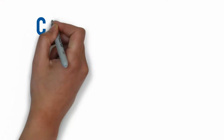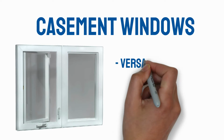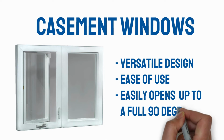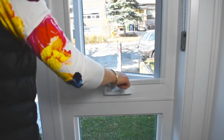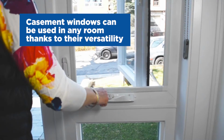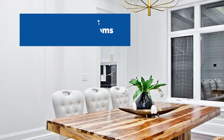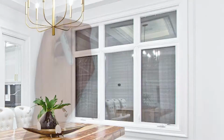in each room. Casement windows offer a unique wide view with architectural appeal, making them the preferred window style found in most homes. Casement windows easily open up to a full 90 degrees, resulting in an effortless cleaning on both sides of the glass. Because of their versatility and ease of use, casement windows can be used in any room of the home. They are mostly found in spaces with a lot of foot traffic and where more ventilation is needed, such as the kitchen, family rooms, and bedrooms.